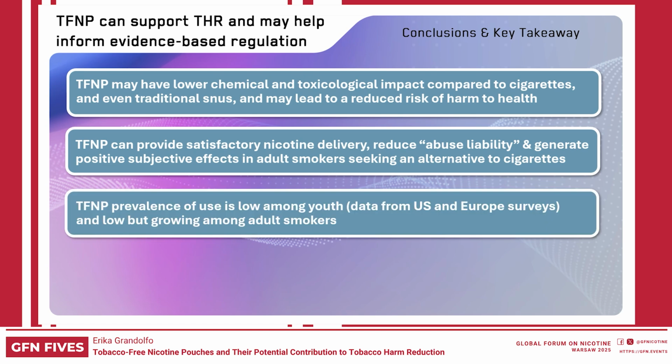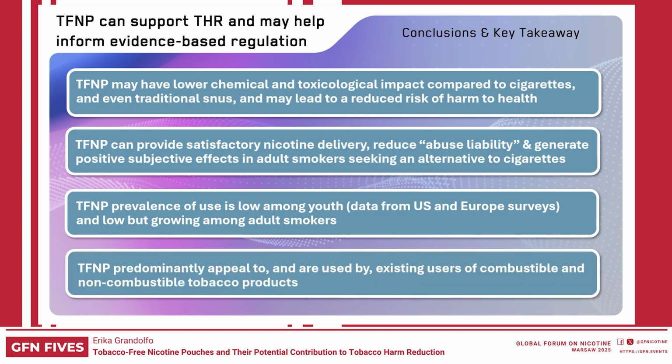Data from the US and Europe suggest that prevalence among youth is low, while among adults it is low but growing. Nicotine pouches predominantly appeal to and are used by existing users of combustible and non-combustible tobacco products. These are all promising findings in relation to harm reduction potential, and if the situation remains the same, any negative impacts on population health should be minimized. However, an appropriate future regulation and governance is warranted.